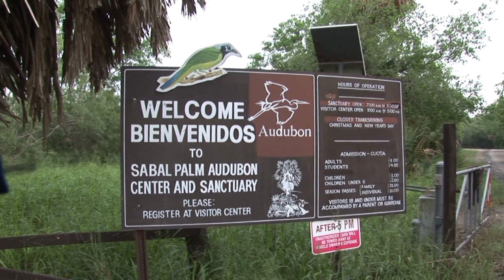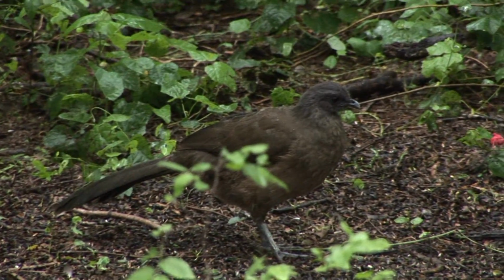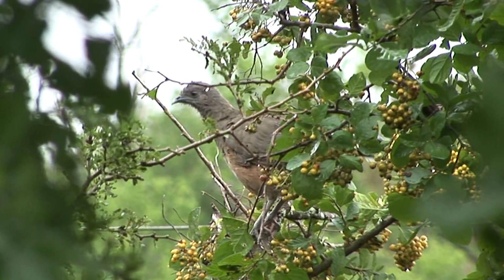En route from South Padre Island to Harlingen, we just had to stop at the Sable Palm Audubon Sanctuary. This is one of the most important sites in North America, and particularly important for the protection of these sable palm forests behind me. This is also a site on the Great Texas Coastal Birding Trail and is very important for an amazing bird of the Cracidae family, the plain chachalaca.